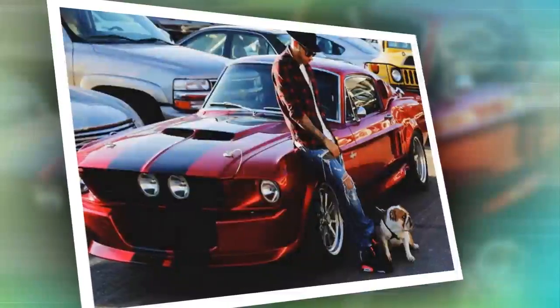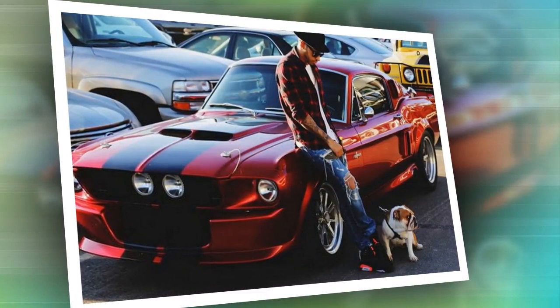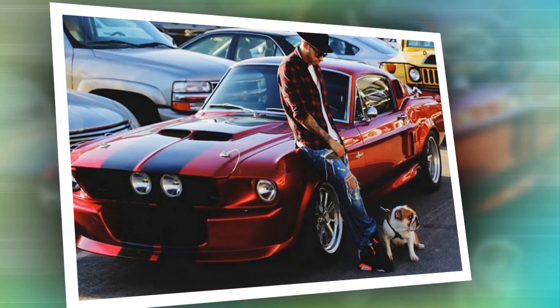What's inside Lewis Hamilton's Mean Machine Garage? 1. Ford Mustang Shelby GT 500.